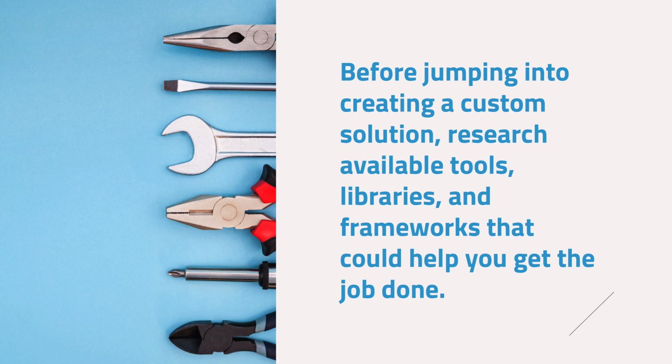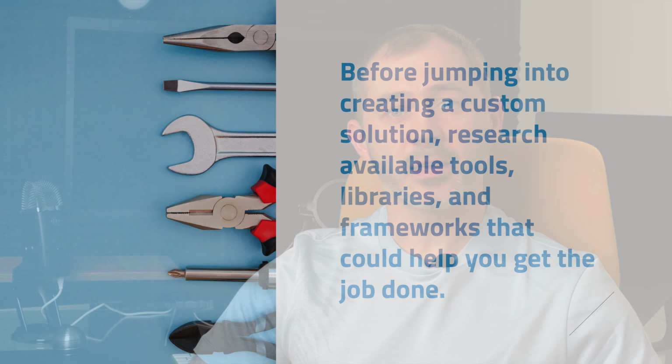Even bigger corporations nowadays realize that to stay competitive, they need to embrace new technologies and tools. Before jumping into creating a custom solution, research available tools, libraries, and frameworks that could help you get the job done. If you find one that meets your needs, use it. This way you can focus more on building actual features.